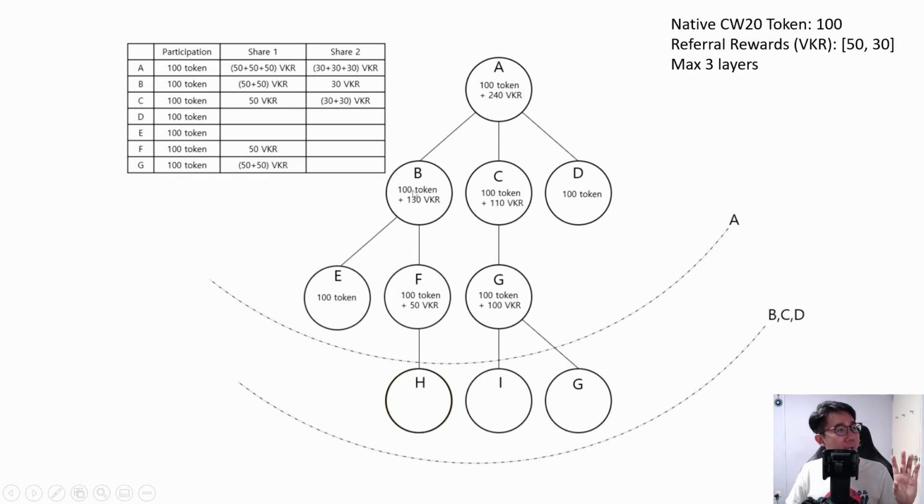Then person B, after he used the protocol, wants to share his referral link, so he creates the referral and shares it with all his friends. So E and F sign up through B's referral link. So E and F get 100 tokens for using the protocol, and B will get the referral, which is the first layer from B's point of view. So you can see over here, B's share 1 is 50 and 50, which comes from E and F.